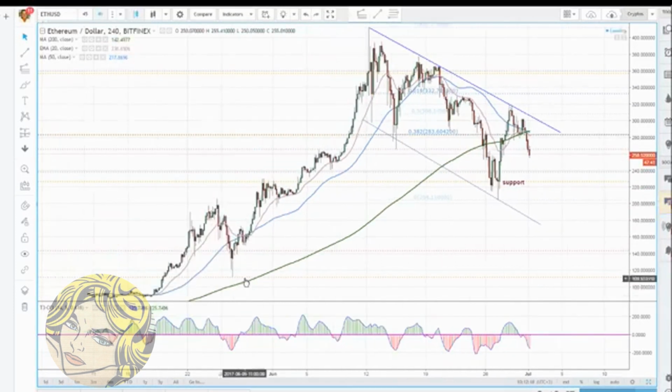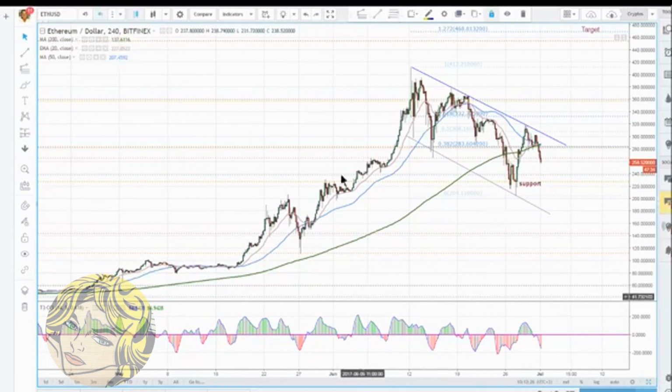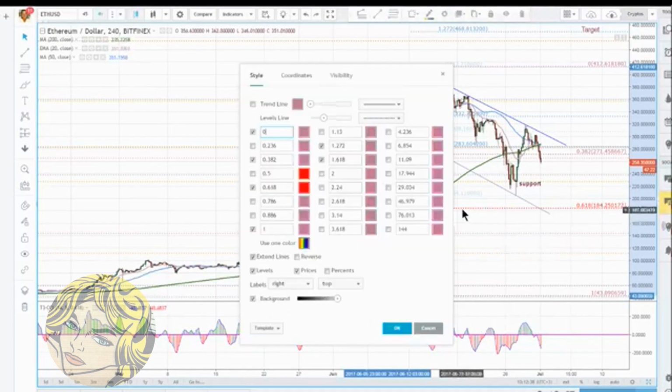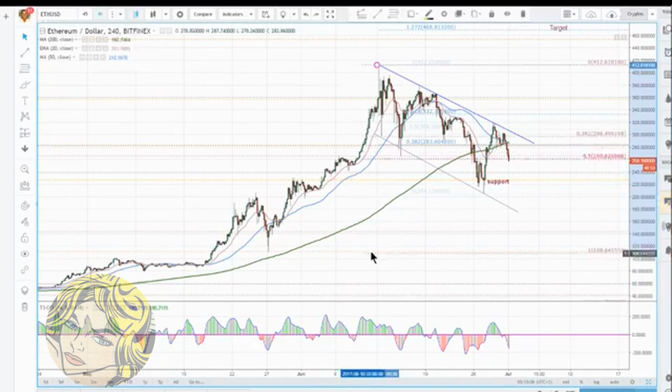Now, in this entire rally in Ethereum, you can see that we found support exactly at 50% of the entire rally. So I'll show you that. If I put my Fibonacci tool on the lows, this is the line, this is the lows, and I change it to 50%. 50% is where we found support. So we had a bit of a spike through. Ultimately, 50% halfway back is where we found support, and halfway back is very common.